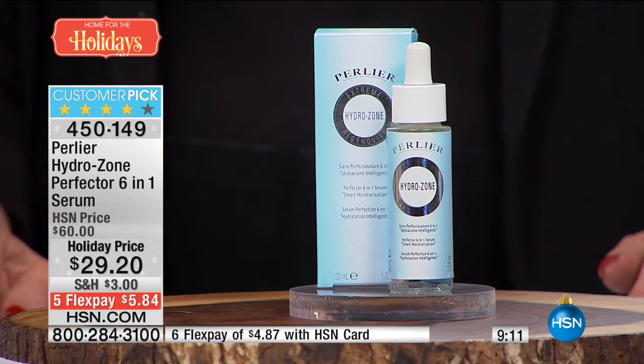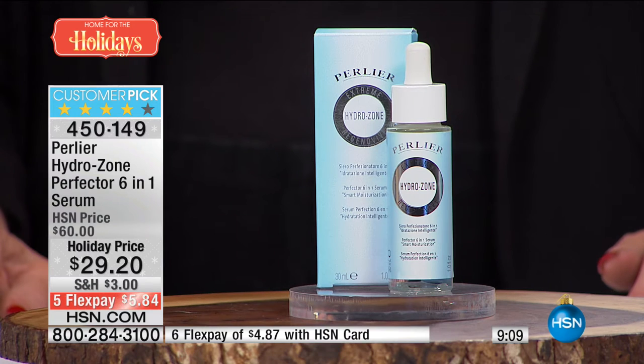In the month of January and February and March, you will not suffer. Your skin will wake up feeling plump if you put this on at night. It is the first product you put on at night. In the morning, it is the first product you put on in the morning. You don't have to give up any other skincare product. You don't have to be a Perlier lover.